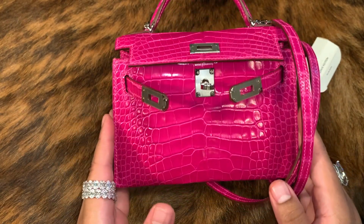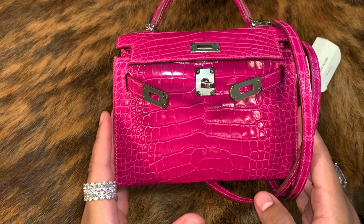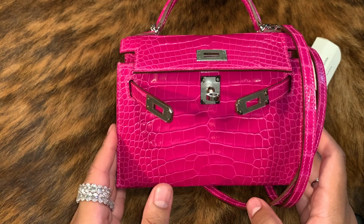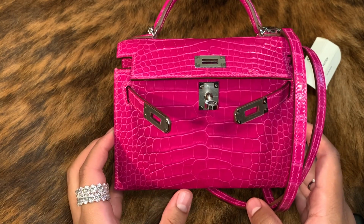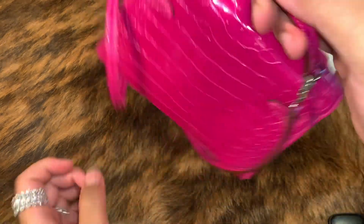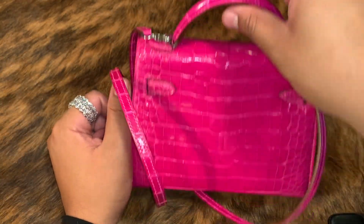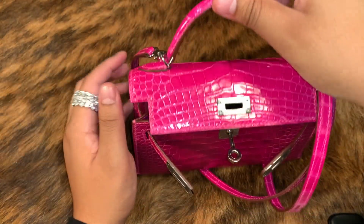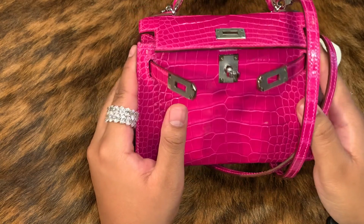Now, if it's an Epsom or Chèvre, ostrich, or matte crocodile or matte alligator, you can stuff to your heart's content, because it won't show any stretching or cracking. But when it comes to these exotics, I definitely would not stress stretching the bag too much.